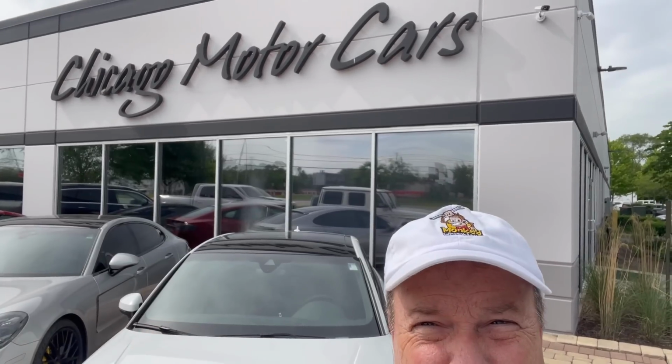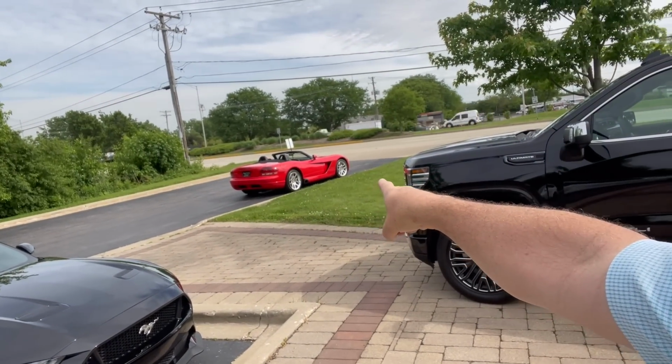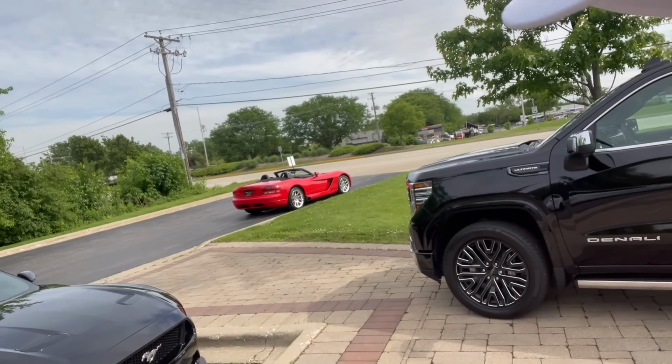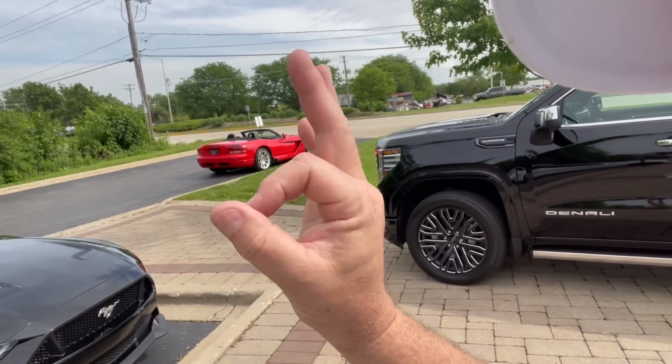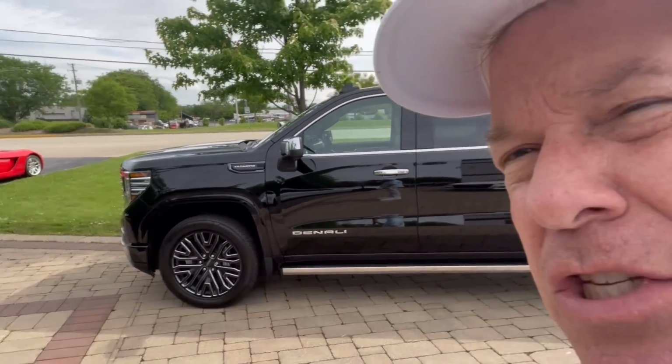Yep, I have died and gone to heaven. Actually, Chicago Motor Cars is where I am. I'm here with Randy in Chicago because this little girl right there is what we are driving home to Oklahoma. 2003 Dodge Viper, 19,000 miles, original tires. Yeah, this is going to be one fun trip, so you certainly want to check that out. But I thought while I was here, I'd do a little snooping and see what kind of cars these guys actually have. So let's check it out.